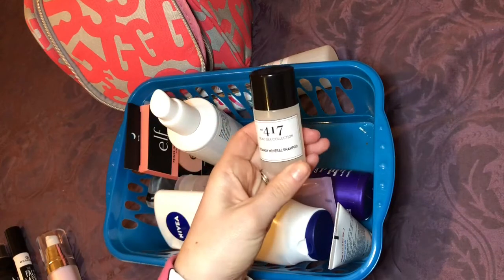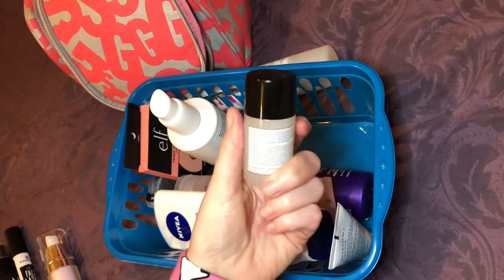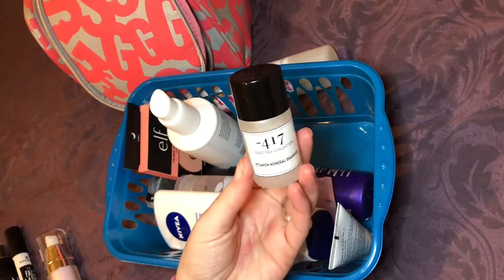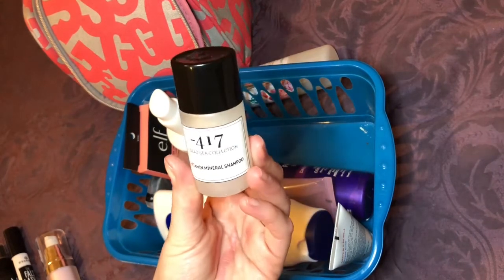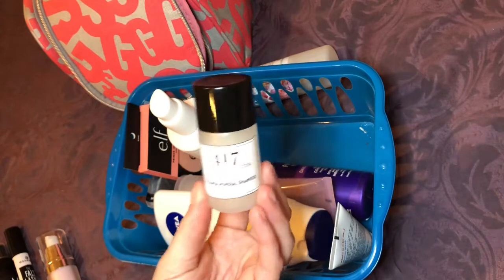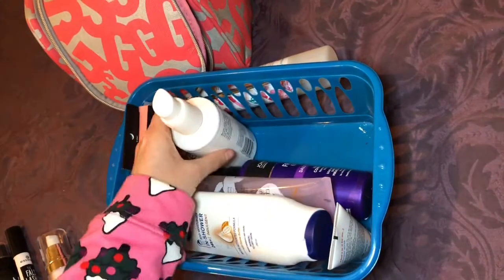We then have a 417 vitamin mineral shampoo. This was something that I got in, I believe, a latest in beauty box, but I just haven't reached for it, so I think I'm going to pass that one on because I just can't see myself reaching for it. I think I've kept it on the basis that I'll take it on holiday with me, but I don't really like taking shampoos on holiday that I've yet to try, so I'm probably going to pass this on.